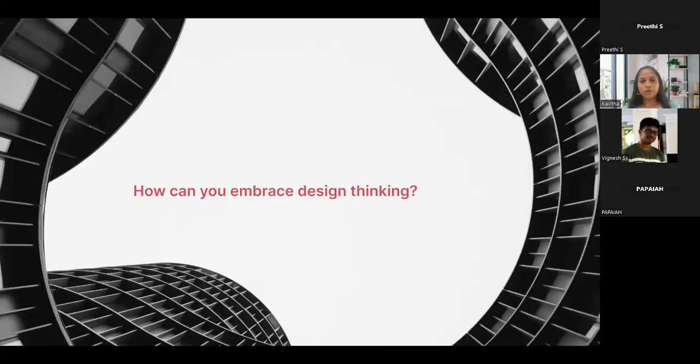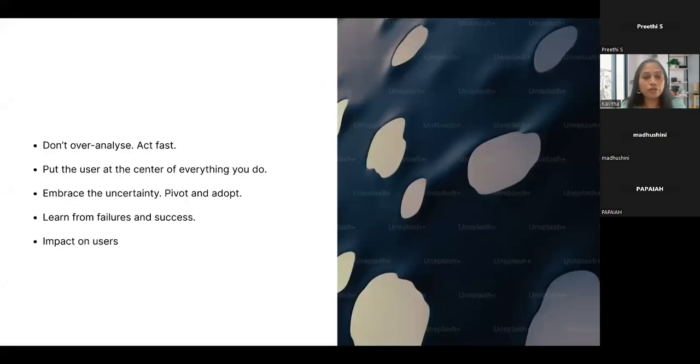Okay. So since most of you are from startups, how can you get started with design thinking? Of course, you can do all of those 5 steps, beginning with understanding the users. A few other things that you could also do: first is don't overanalyze anything. More often, even in our team, we end up spending lots of time analyzing a problem and then just overthinking and not really acting fast.